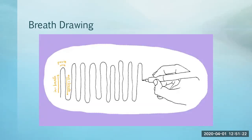Personally, mine kind of looks like a 4-year-old drew it, but at least it provides me with some creative outlets to focus on my breath and to focus on how that can be seen visually. So take a couple more seconds and kind of come to a close on that drawing.